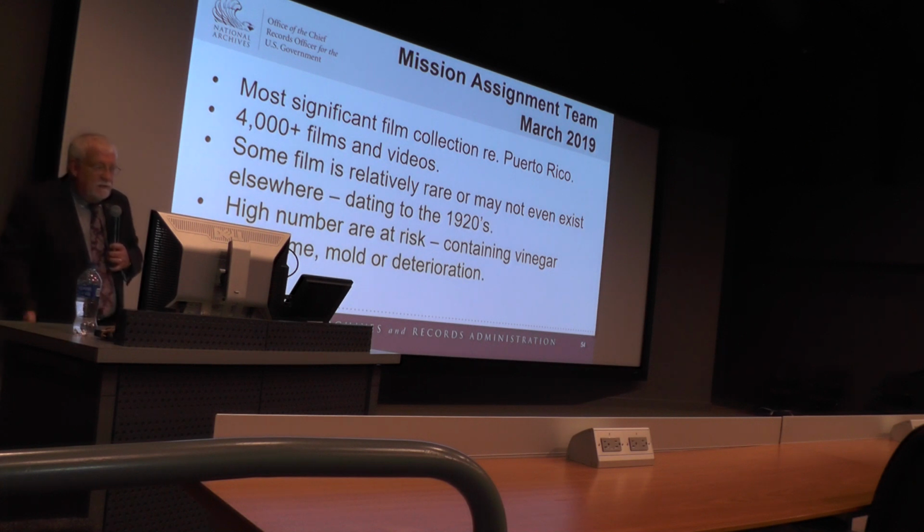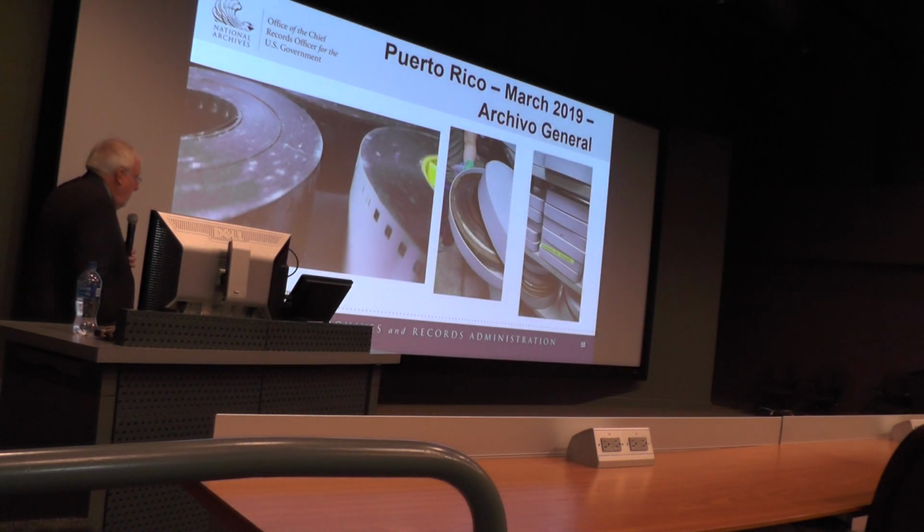So a high number of these are at risk, we found. We were able to pinpoint where we had vinegar syndrome, mold, or actual deterioration. So here you see some reels of film, those little specks, that's mold. There in the middle picture, that's distortion. That's separation in the acetate base. That is going to be hard to recover. It's very brittle. So just to make a copy of that would be very, very difficult.